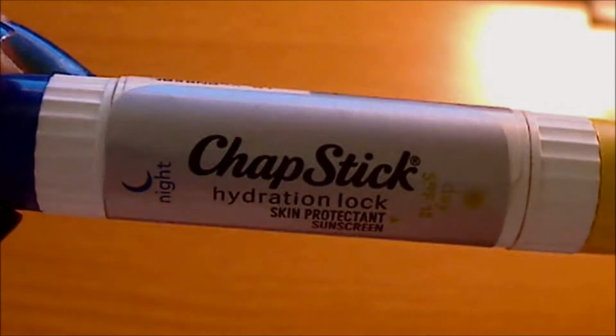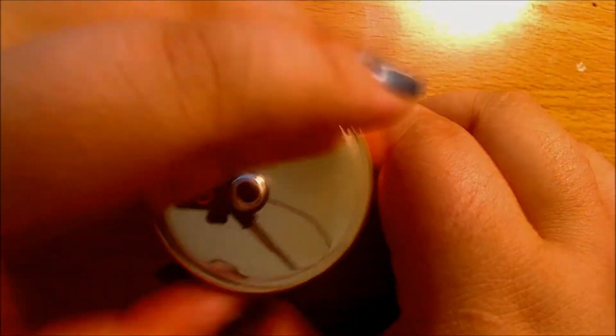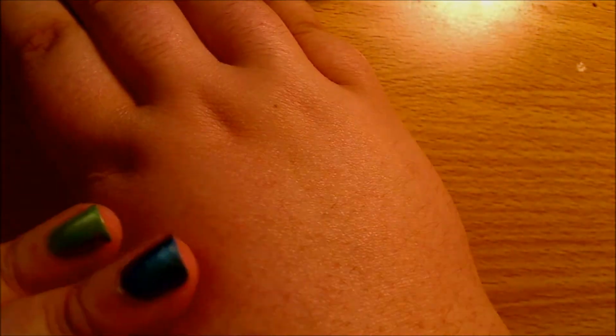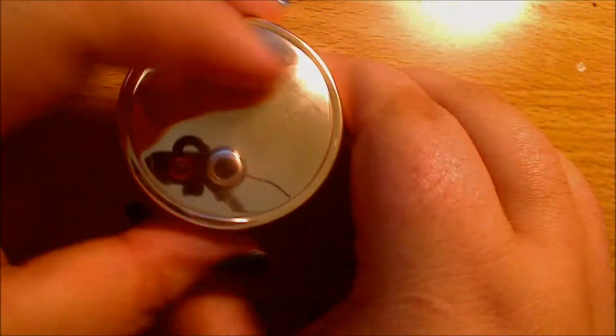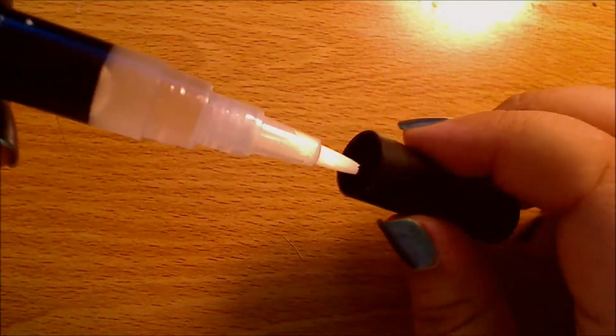Next is my Chapstick Hydration Lock for $4. It's got dual tip for daytime and nighttime. This is a great moisturizer by Estee Lauder. I put this on in the morning and at night, and it keeps my skin feeling fresh and so hydrated. Next is my Zip Zapper by e.l.f. It's $2. You put it on, it's got acne fighting ingredients.